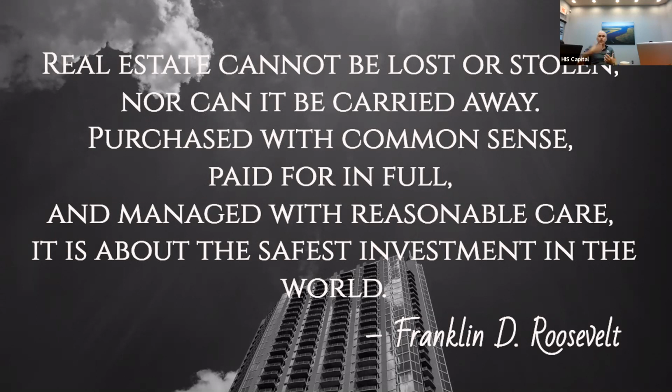But our goal is, if you bought it with common sense and you have discipline, that you let your tenants pay your house in full. And as long as you have the property with reasonable management and taking care of the property, it will literally become the safest investment in the world. But it flips to the opposite. A real estate investment purchased without common sense, without using the guidelines, leveraged to the hilt, and improperly managed brings a disaster. And that's the problem that most of our investors are missing.